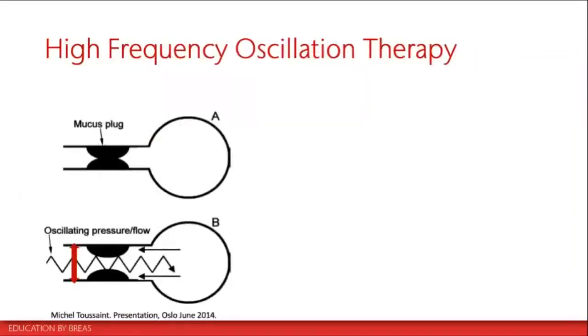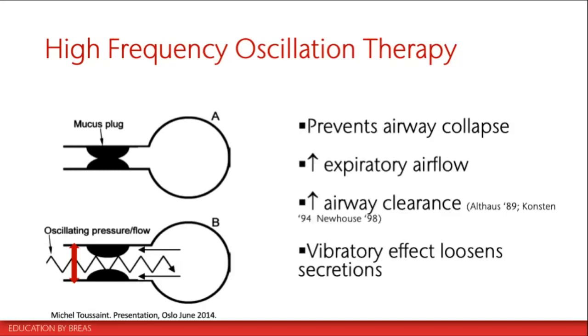We also have the facility to use high frequency oscillation therapy. The oscillations will allow the air to get behind the mucus. Some techniques will also allow a peak expiratory pressure to be held within the airways, which will help to prevent collapse and keep them open, allowing the expiratory airflow bias to move the secretions further into the central airways.